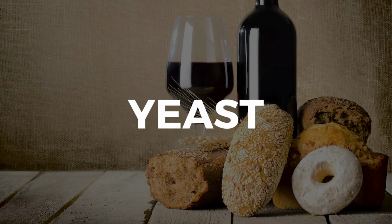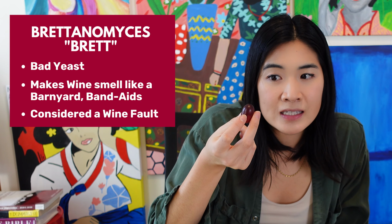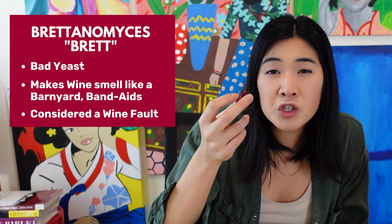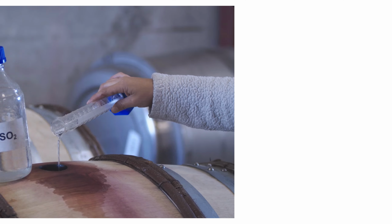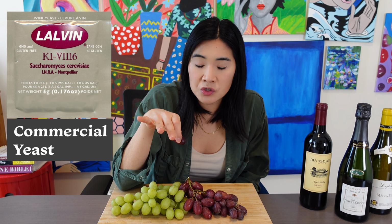Another decision that winemakers have to make is about the yeast. On the grape, there is natural yeast. There's good and bad yeast, however. The bad yeast can potentially spoil a wine, which is why a lot of winemakers put a little bit of sulfur dioxide in it to kill off all the yeast, good and bad, and then they'll add their own yeast to the mix.